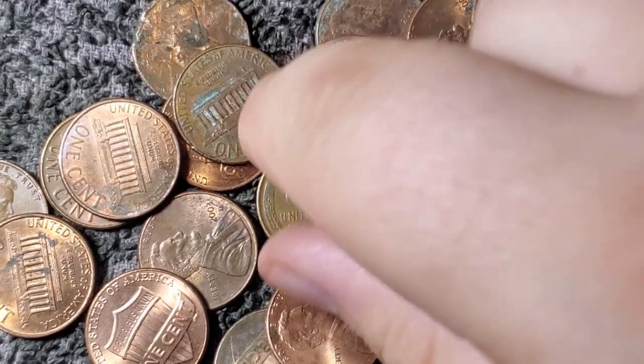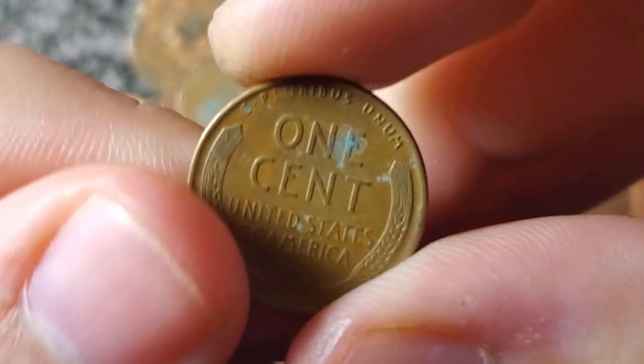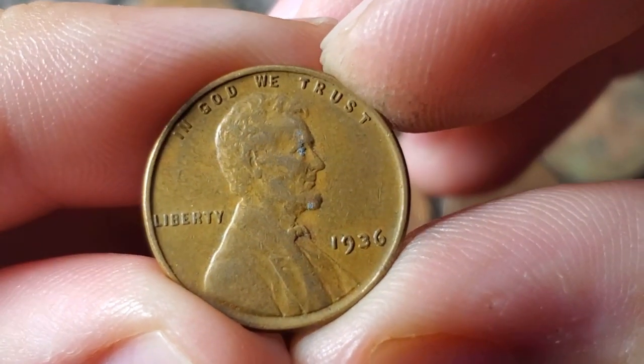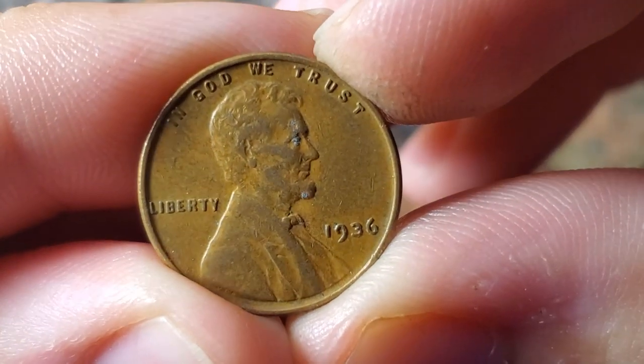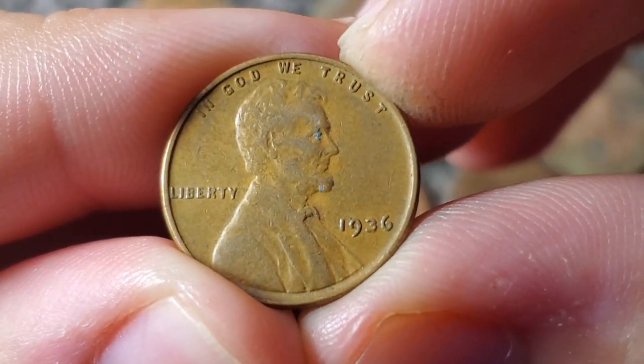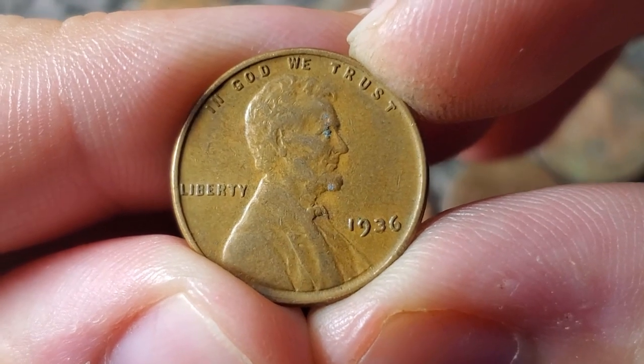Roll number 31 just got wheat penny number 4. And I did see the date on it. It's a little bit older, but it's a pretty common year, 1936. I did check for doubling underneath my microscope. There was no doubling that I could see.